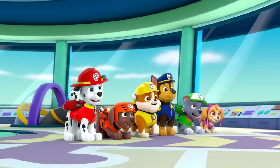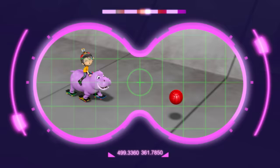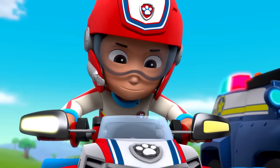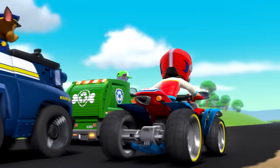Ryder, I see them! The baby hippo and Daring Danny! Woo-hoo. They're skateboarding down a drainage ditch, heading toward Katie's pet parlor. Thanks, we'll head them off. Rubble, we need you to build a barrier in the drainage ditch by Katie's shop. Use your rig to build one with hay bales. Grapple arm the double!